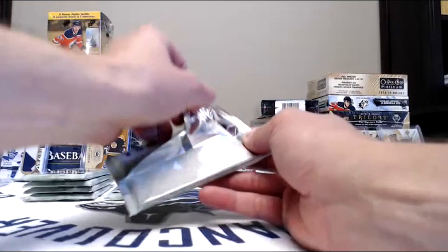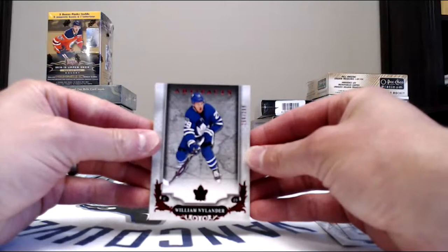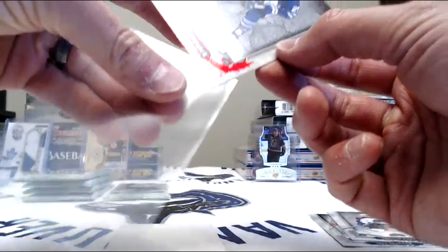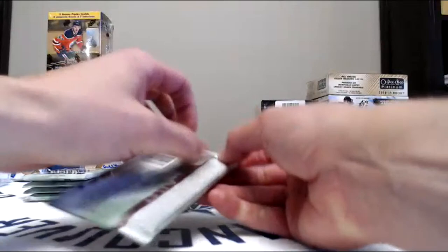Yes, we're starting with the six-box break, which includes three boxes of Chronology. What do we got here? Toronto, William Nylander. It is the red parallel, 156 of 299. Toronto Maple Leafs. Yes, we had a trickster William Karlsson pull.